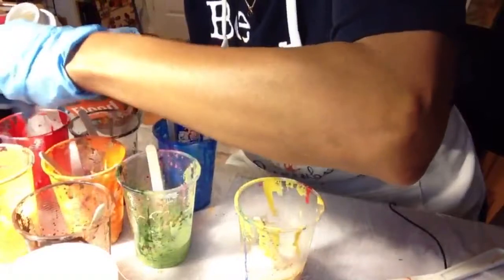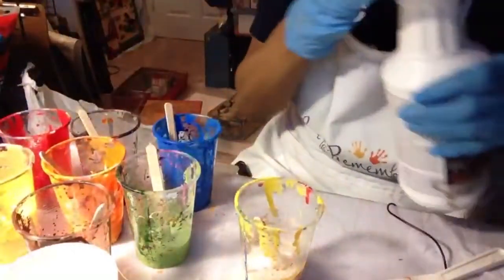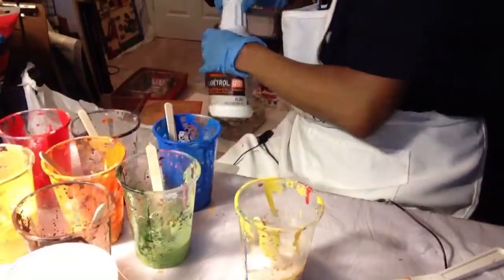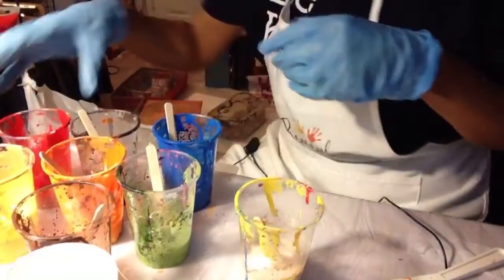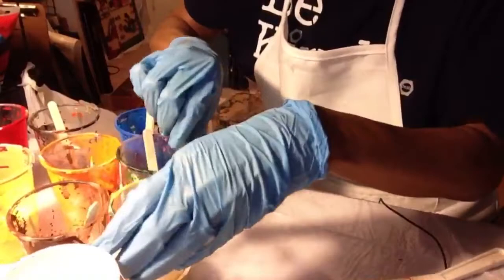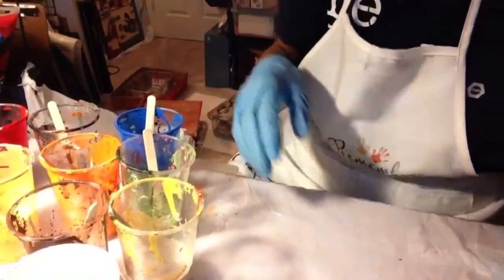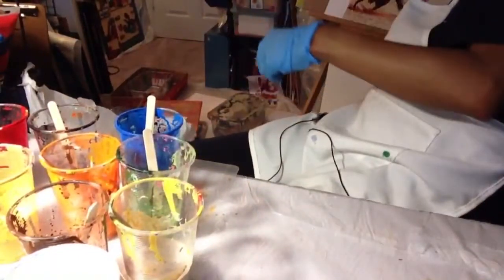Now my red's getting kind of thick. And then I do have a little tiny bit of black, which I haven't used from the last one. So I'm going to try and do a couple of these and see what happens. I have a little bit of green in here. Let me see if I can move this wire out of the way. And then we'll see what happens, because, you know, you never know.